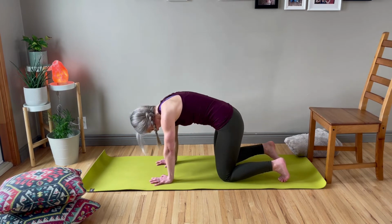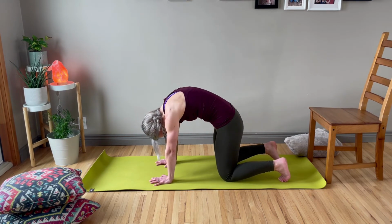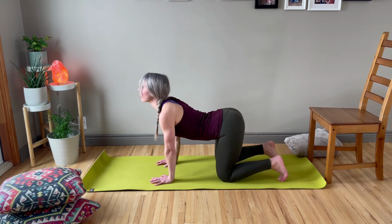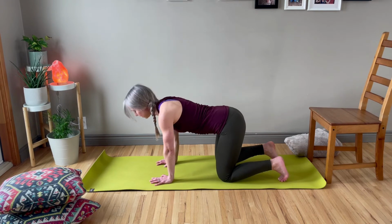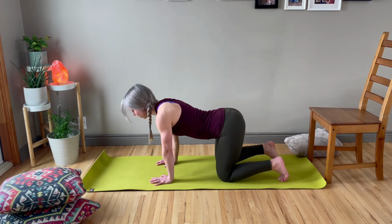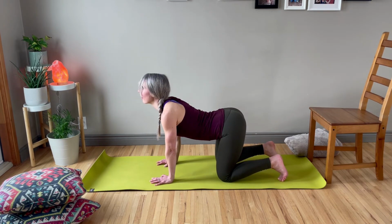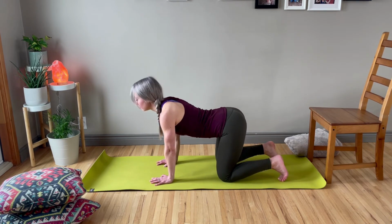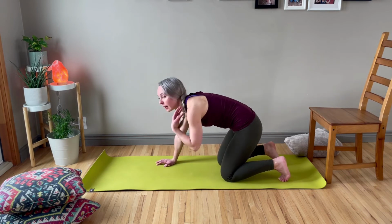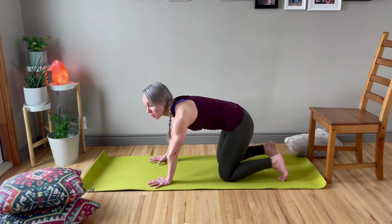Good. Give me 2 more complete cat-cows. So 2 more bellies down, 2 more arching up. Breathe nice and slow. Last one there. Good. Excellent. Now what we're going to do is move into child's pose there.